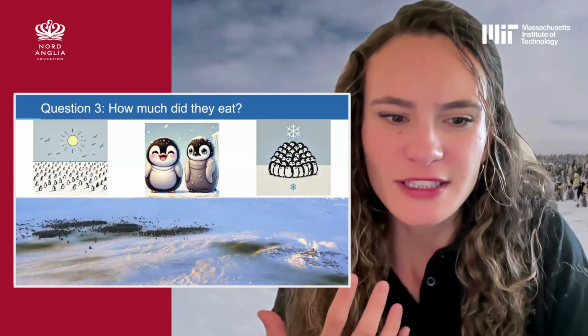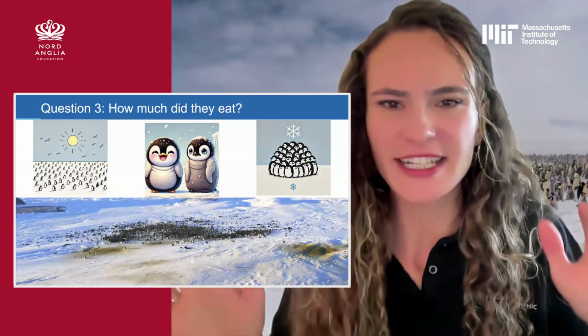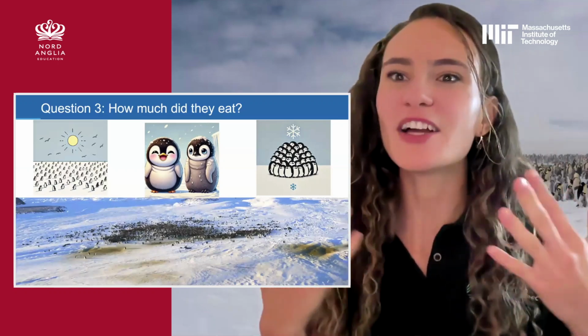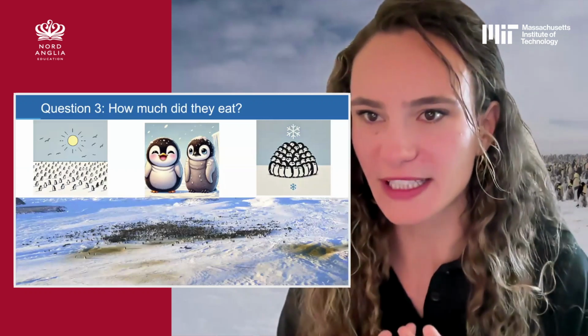But now, the sun has risen. The temperatures are getting warmer. Emily and Jack are getting a little hot. They need some space from each other. And by understanding how the colony moves, we can understand how cold our penguins are feeling.